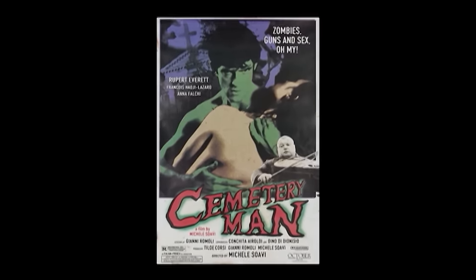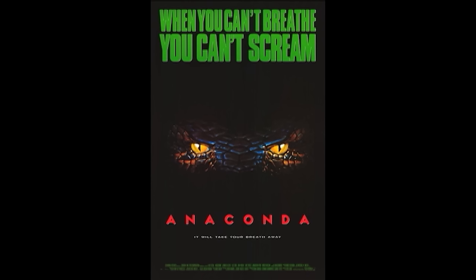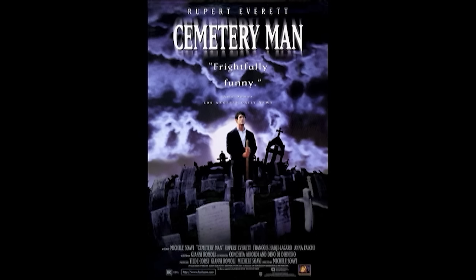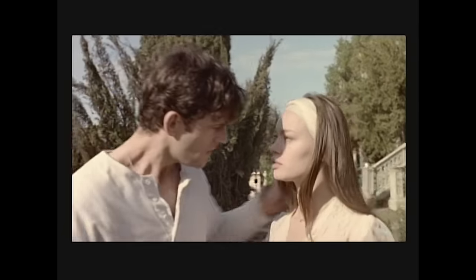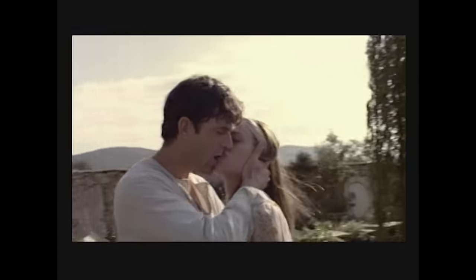Monster Madness! Cemetery Man is the most offbeat, random, and confusing horror film I can think of. But when you look at all the monotonous and uninspired horror crap being shat out by Hollywood, Cemetery Man is one of the most unique that the 90s has to offer. It's Italian, and the original title was Della Morte dell'Amore, which means of love and death. But if this is a love story, it's the most hyper-accelerated love story I've ever heard of.